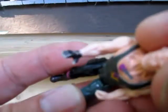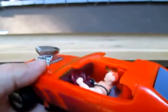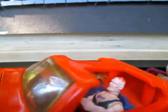Bruno's even got one of his hands opened up, so when he sits in the car, he can have one on the steering wheel and the other one over on the gear shift. It's kind of neat. There he is, looking happy. Not really.